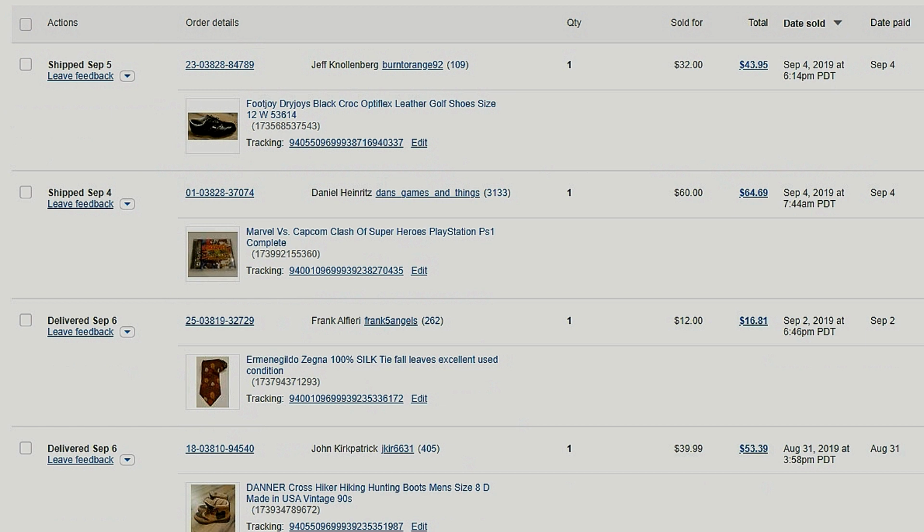So just on Thursday, I was able to ship out a pair of FootJoy DryJoys that had been sitting in my storage area for a while, and finally got rid of those. It was probably just the size that made them take a little bit longer, but I sold them for $32. And the total price you see of $43.95 reflects what they paid for shipping. So they had another $12 that they paid for shipping. With the eBay discount that I got, I was able to make a couple dollars on the shipping side.